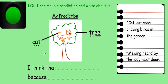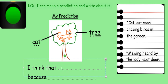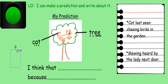Okay, so if you get that far and you've made your prediction and labelled it, well done, you've done a pretty good job. Now if you're thinking, yeah, that was okay, but I think I can do a bit more, I've got more I want to say about this prediction, then you could have a go at using these starter sentences, these stem sentences. So the first sentence is, I think that, and then you can copy that down, you can pause the video here and copy that down and write, I think that, and then you want to fill in your idea.